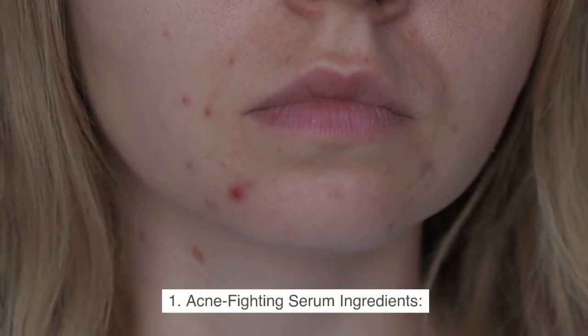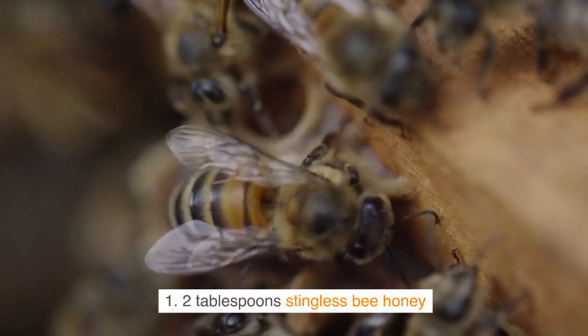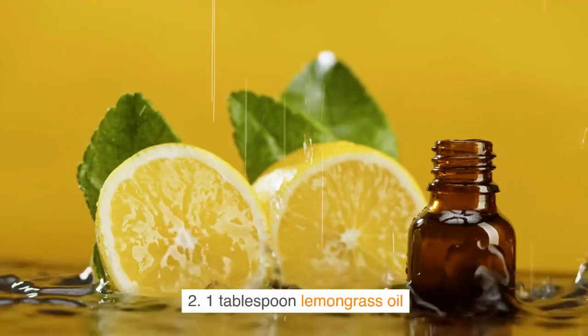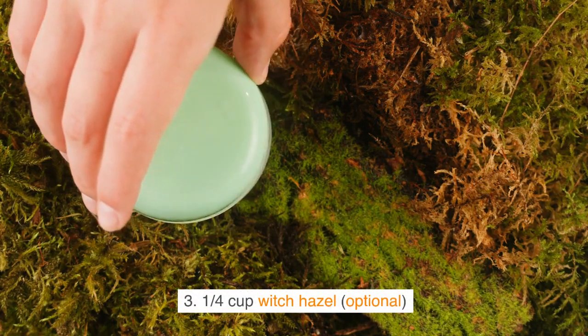Acne fighting serum ingredients: 2 tablespoons stingless bee honey, 1 tablespoon lemongrass oil, and 1/4 cup witch hazel, optional.